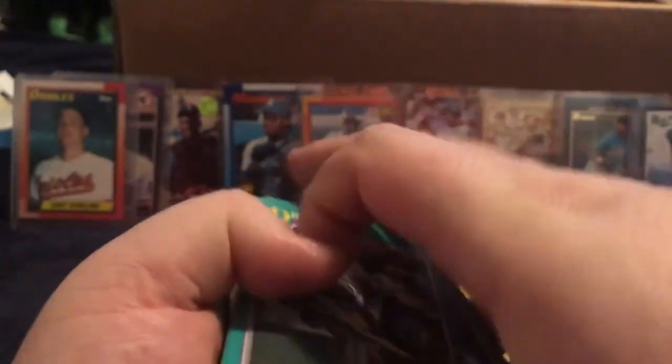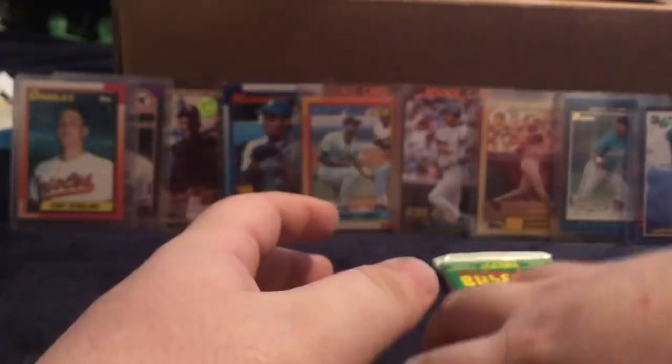All right, last pack. Last pack of the day. Let's see if we can pull some magic, ladies and gentlemen.